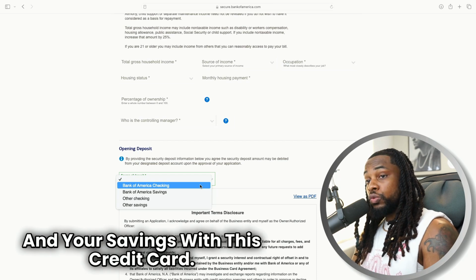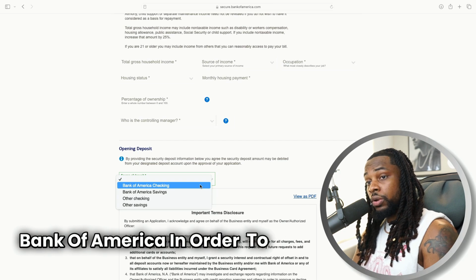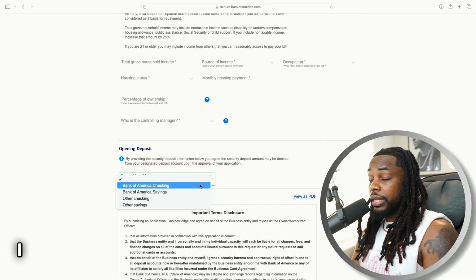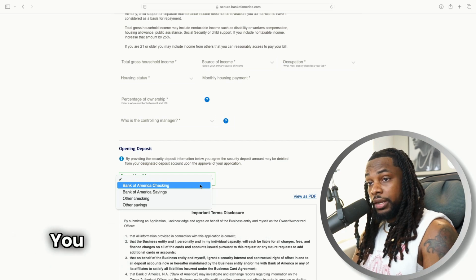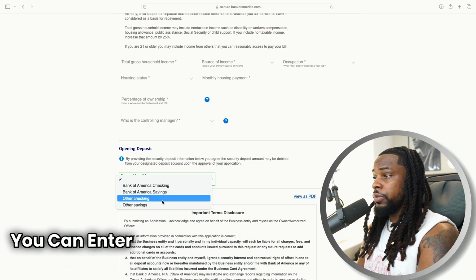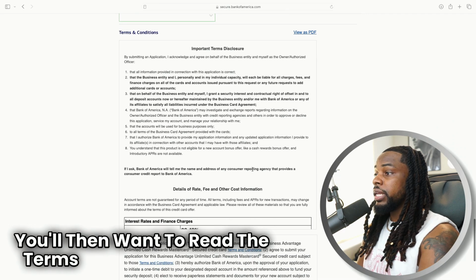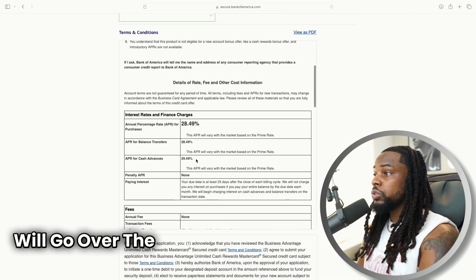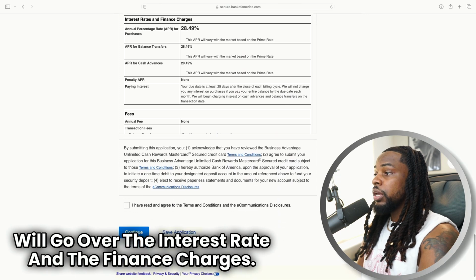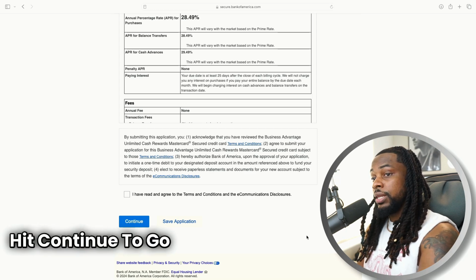With this credit card, you do not have to have an account with Bank of America in order to qualify for it. I believe that it would help if you did, but it's not a requirement. You don't have to do that. You can enter other checking or savings. You'll then want to read the terms and conditions that will go over the interest rate and the finance charges. You'll submit the application, and then you will hit continue to go to the next screen.